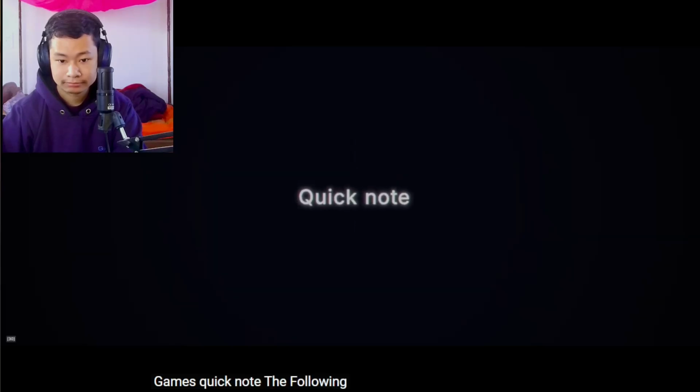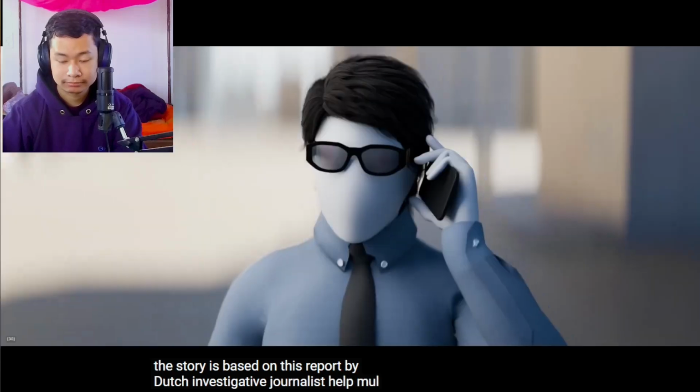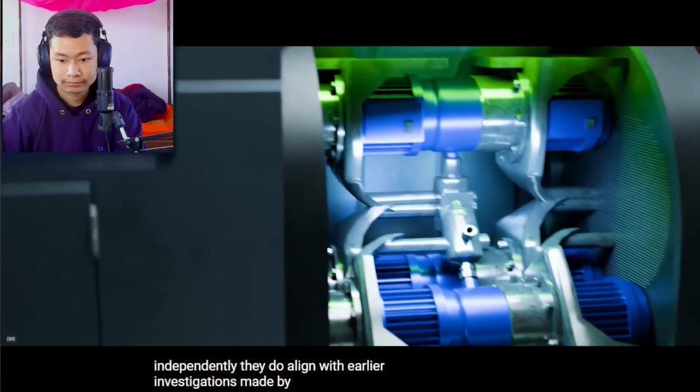Quick note, the following part of the story is based on this report by Dutch investigative journalist Huib Modderkolk. While we cannot fully verify the events independently, they do align with earlier investigations made by other journalists.